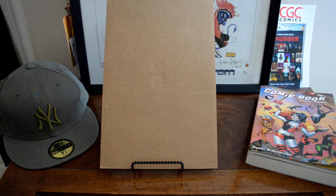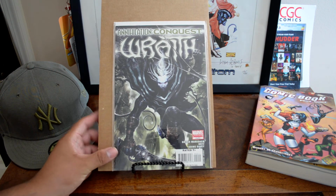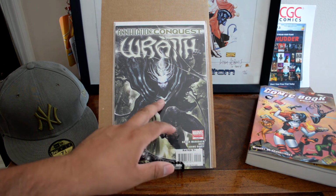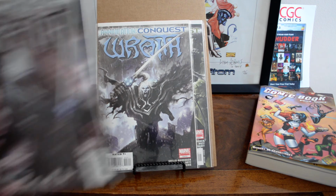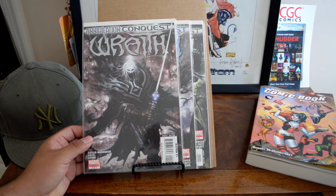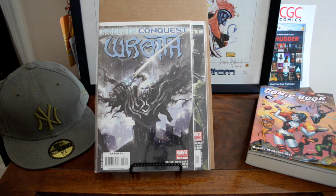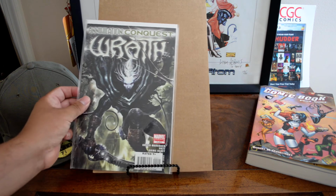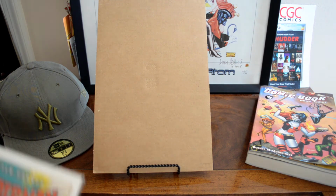I found this. #1 was taken, but I already have like 3-4 copies of #1, a couple of my CGC piles. So I have Wrath #2, Wrath #3, and Wrath #4. So I have 2, 3, and 4 of the miniseries. And pretty high grade, nice looking copies. Again, was missing one from the warehouse sale, but again, I have more copies of that. Throw that in the PC.